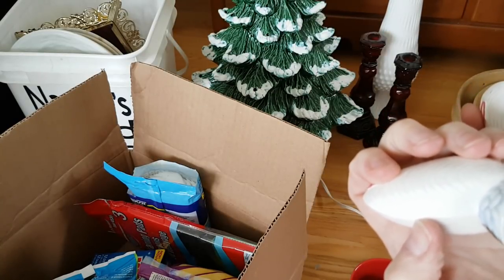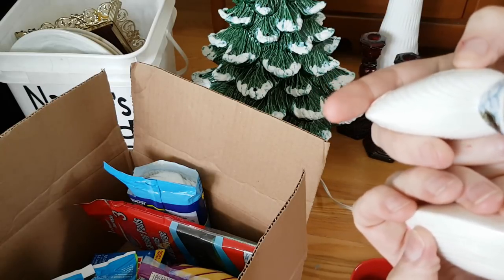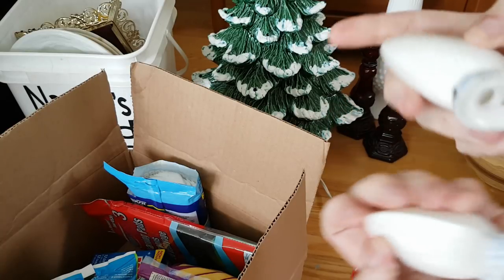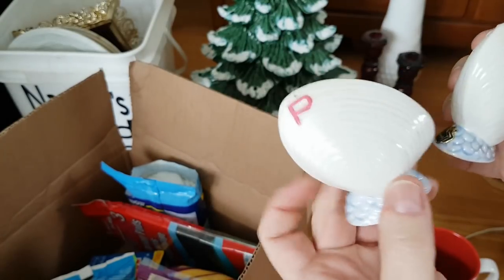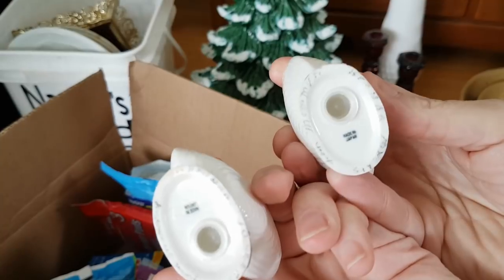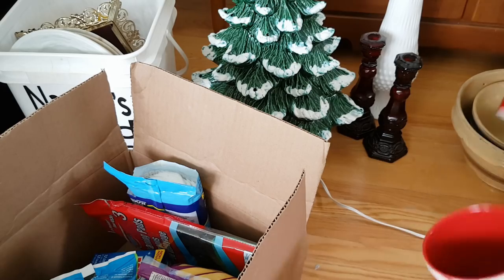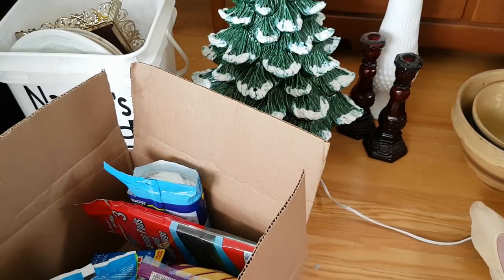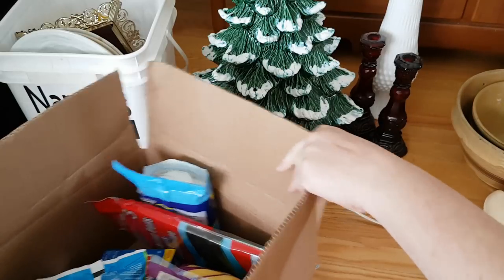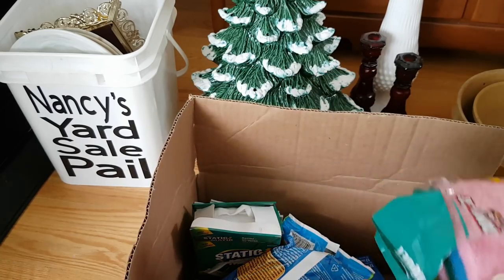Something's written on it anyway, I'm not sure. So there's a salt and pepper set that I got. They're in really, really good shape, and they've got the stoppers. Isn't that something? And I got these two Starbucks mugs, Christmas Starbucks mugs from 2012. So for all of that, I paid $5. This box of stuff the guy gave to me for a dollar.